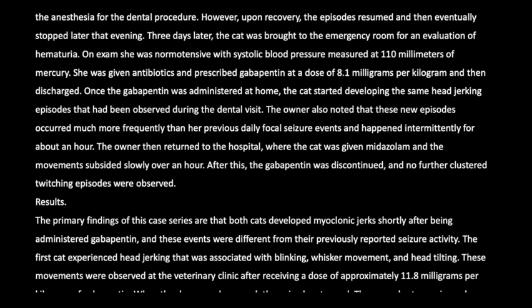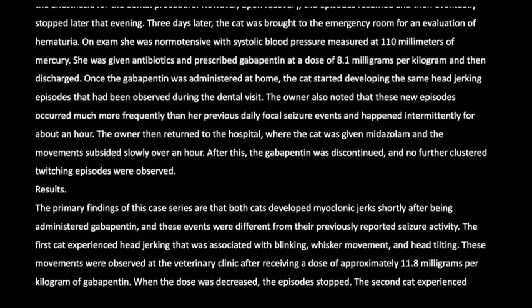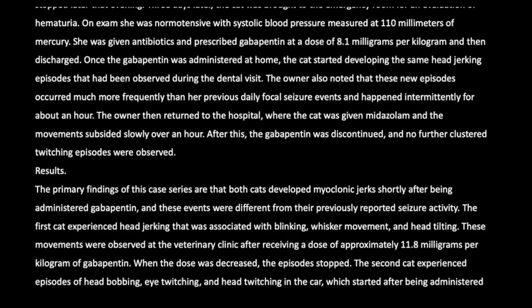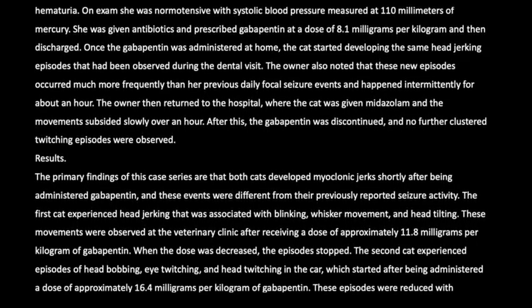Once the gabapentin was administered at home, the cat started developing the same head-jerking episodes that had been observed during the dental visit. The owner also noted that these new episodes occurred much more frequently than her previous daily focal seizure events and happened intermittently for about an hour.